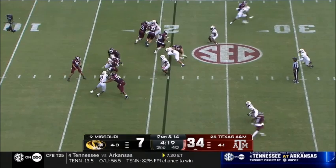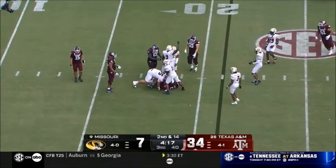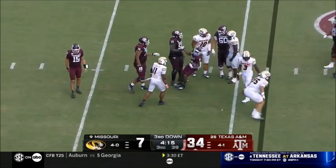Wigman on 2nd and 14. Daniels was gobbled up in the backfield immediately that time by Jalen Marshall.